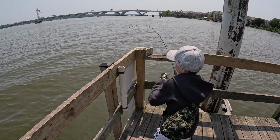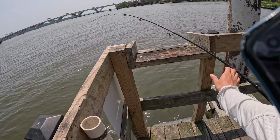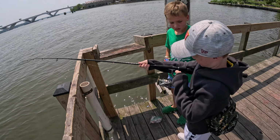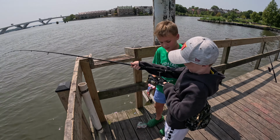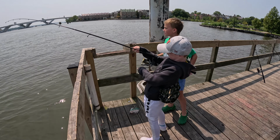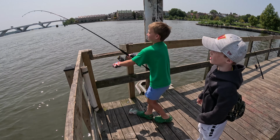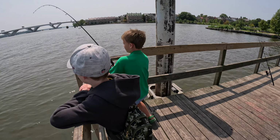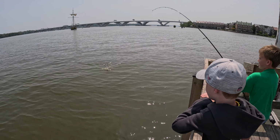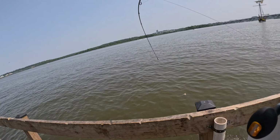Real fast, alright? There's a snag right in front of you. Is this a fight? Here, hold it right here, and then reel. Go ahead. Just leave it there and start reeling. Just let the leverage do it right there. Is it big? Can I try it? It's a big one. He's big. Oh yeah. That's my second one today.